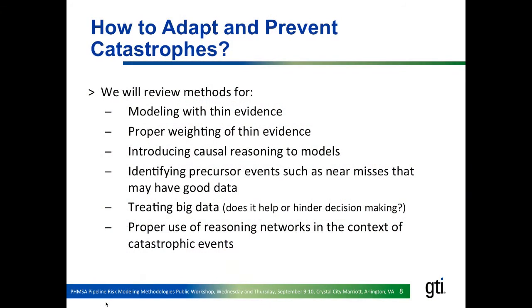Because sometimes on one side of the system we think that we can be taking a very reasonable course of action, but it completely destabilizes another part of the organization. So that's something which we have to be very, very mindful about. So how do we adapt and prevent catastrophes? There are a few lines here. Each one of them looks very simple, but each one of them is at the top of a very deep series of discussions that we need to be having with ourselves.